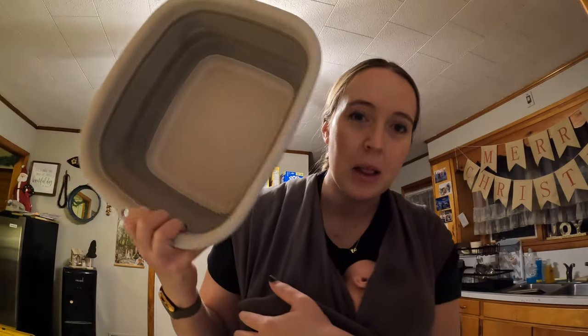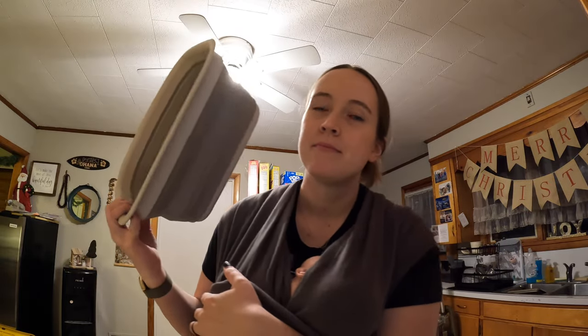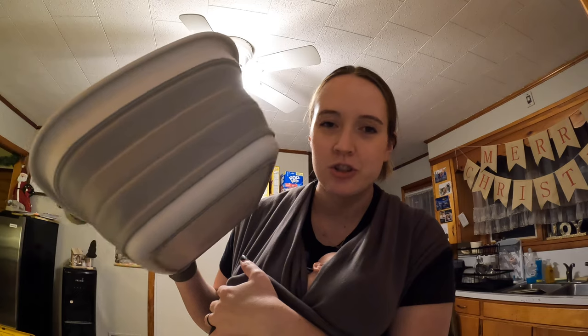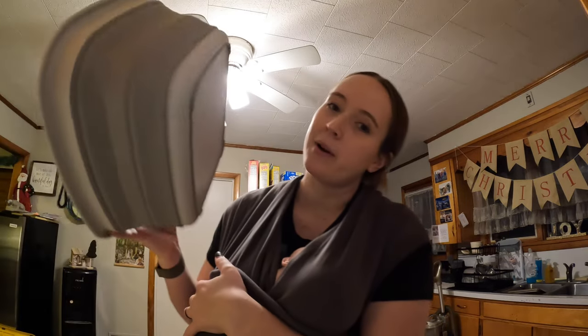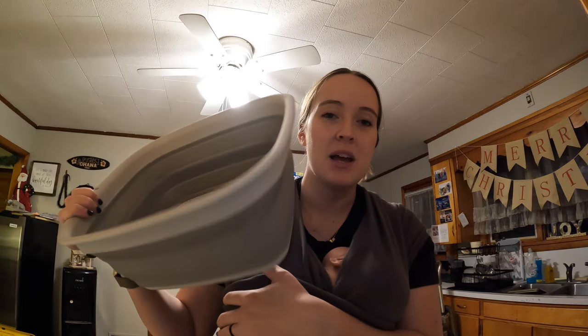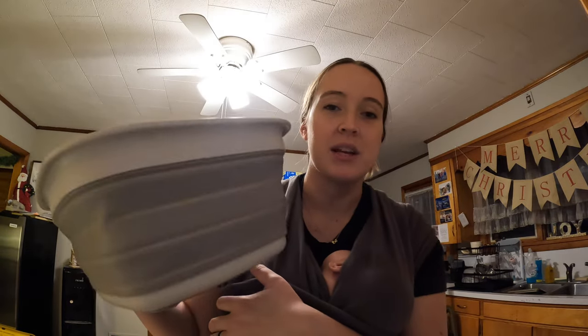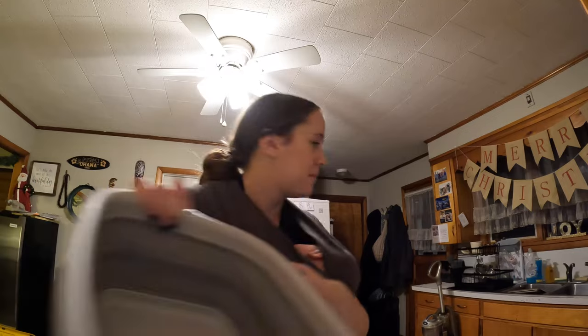Another item I use every day, multiple times a day, is this collapsible dish. There's a word for it and I don't know. Dish bucket, you know what I'm trying to say. It folds flat, it collapses, but this is nice to throw in the sink and throw all the bottles and parts in there so it's not getting contaminated with food and whatnot.